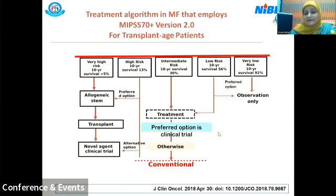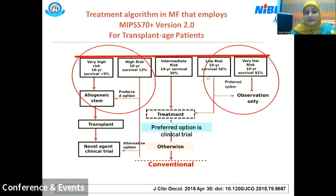On the other end of the spectrum, if you look at the high risk and the very high risk category of patients, the median 10-year survival falls between less than 5% to 30% only, and therefore the preferred treatment option in this category remains allogeneic stem cell transplant. In our part of the world, most of the patients are diagnosed in intermediate to high risk, and for these patients, symptomatic treatment options are available, which we are going to talk about in the subsequent slides.